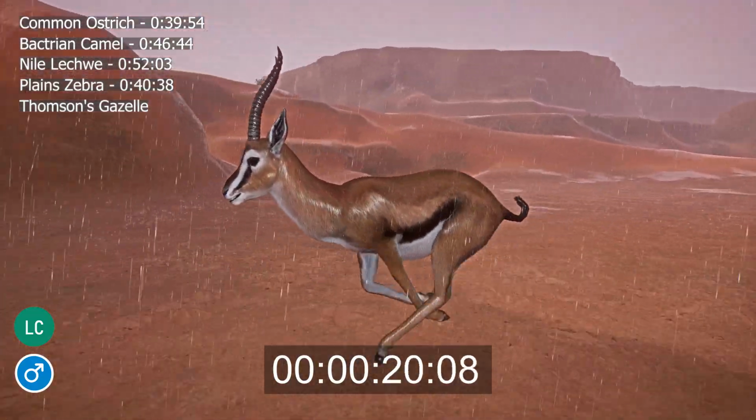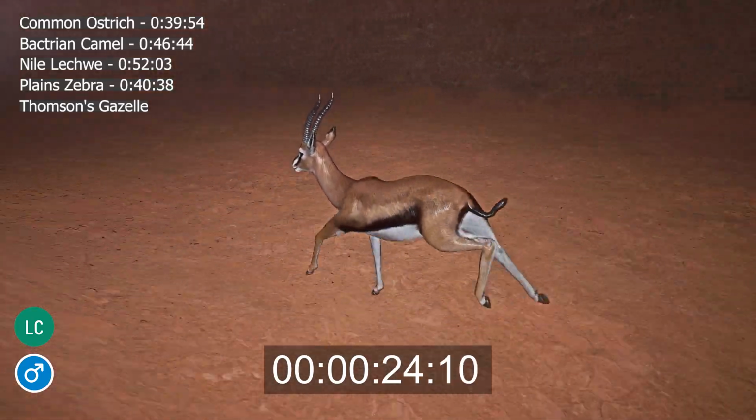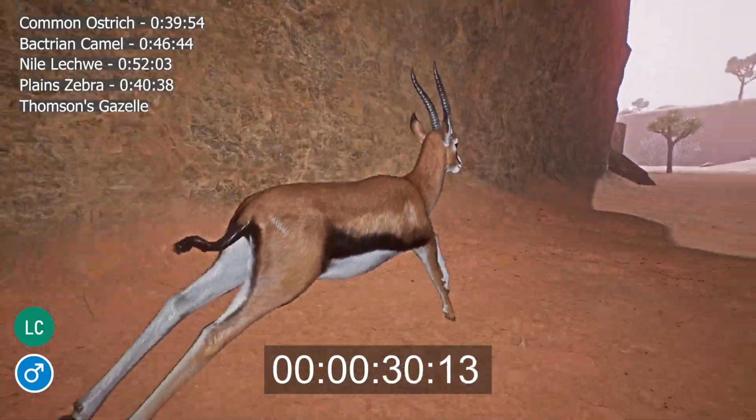Both sexes have dark, heavily ridged horns. Although the males are longer and more robust, they both measure an average of 55 to 82 centimeters tall, 80 to 120 centimeters long, and weigh between 20 and 35 kilograms.